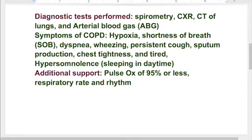But if you've got somebody that comes in with a pulse ox, or you see it documented, anything below 95, especially like 80s and stuff like that, that is somebody that's in distress. You'll see that that'll be documented. Those are some additional things to know about people with COPD, signs and symptoms to look for when you're coding.